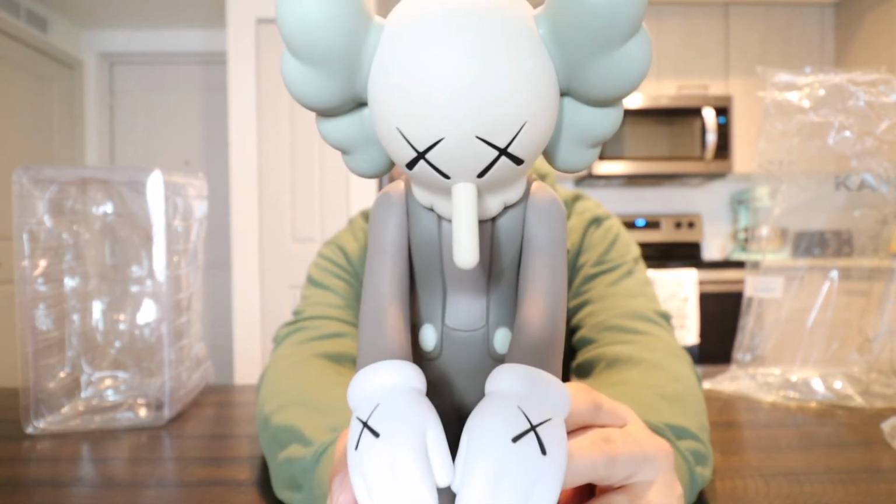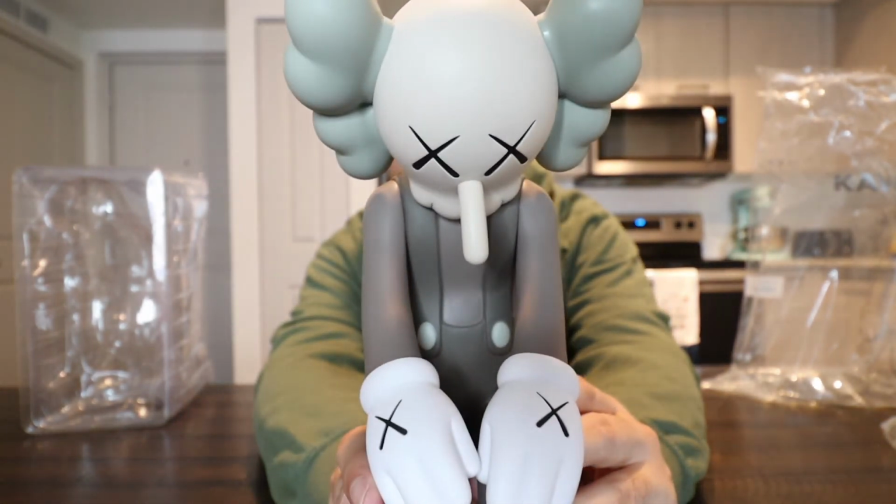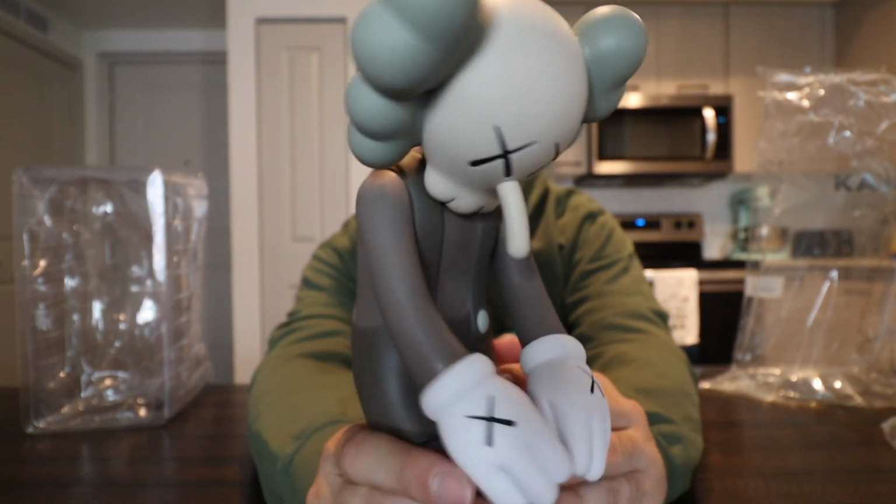Right here he has X's over the eyes, which is the signature KAWS with the longer nose. They say the statue is about 11 inches tall, and that looks to be true. Overall, I am really impressed with this item, and I'm thinking I'm gonna start having a nice KAWS collection. They are kind of expensive, so I will have to just purchase them one at a time. But eventually I do see me growing this collection to about 10 to 15 different items.